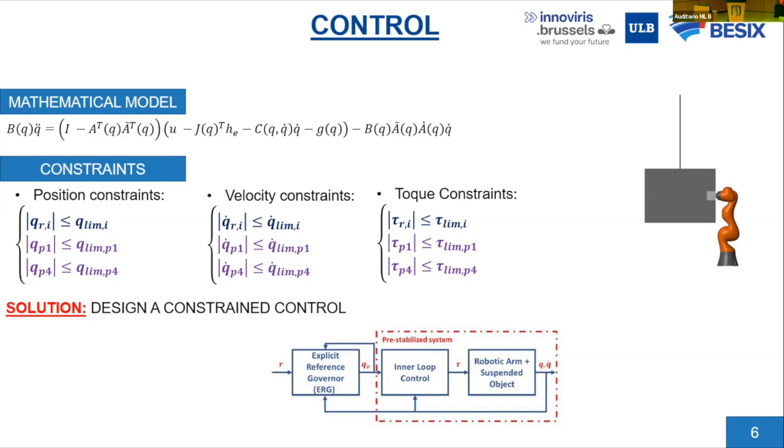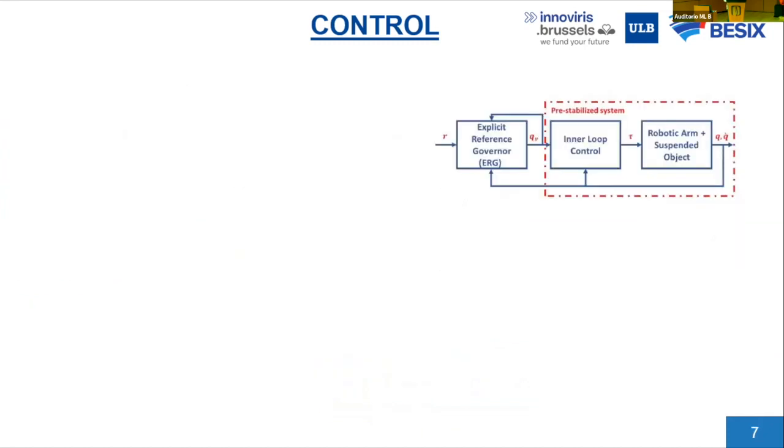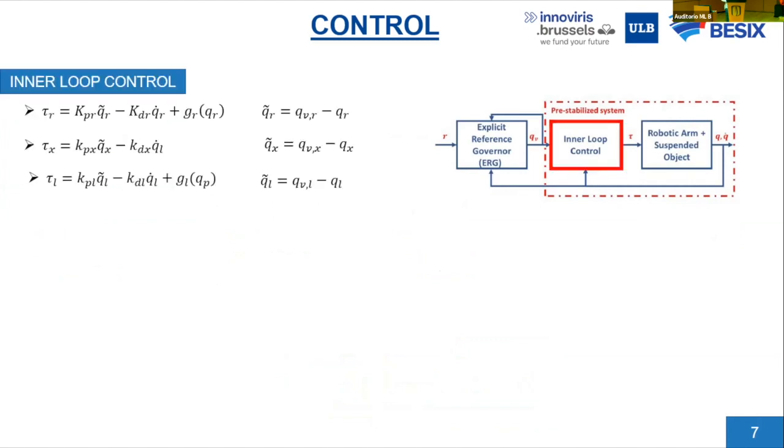So let's speak now about the control part. First, we have to pre-stabilize the system. What we propose is to pre-stabilize it with a PD plus gravity compensation, which is well known in the robotic community.